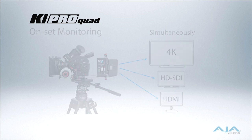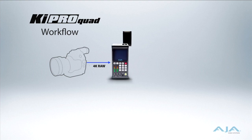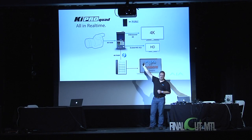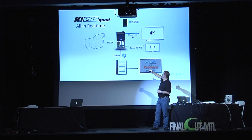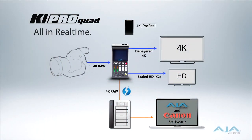So now here's the final workflow. Camera to recorder. Let's encode to ProRes. Let's hand off the 4K stream to the editing, to a capture system. Let's hand off the debayered 4K for monitoring. And oh, by the way, let's do the down-converted HD x2. All of that happening in real time. Other than that, it's not doing too much.